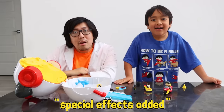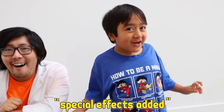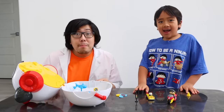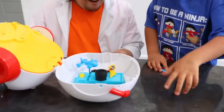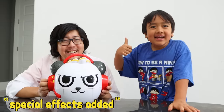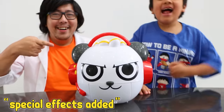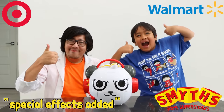So Ryan, what do you think of this Combo Panda Mystery Vehicle Playset? It's Ryan approved, or should I say, Ryan approved. Yeah. Oh, Ryan, and when you're done playing, you can put all the toys inside. And you can use it as a storage.